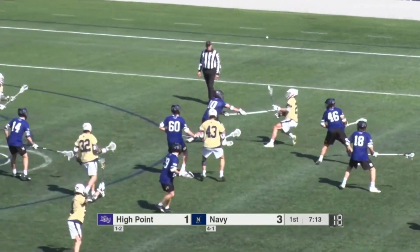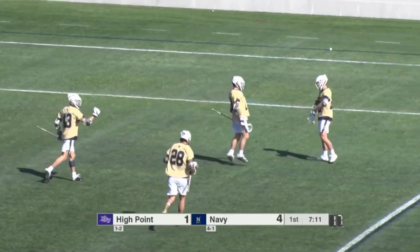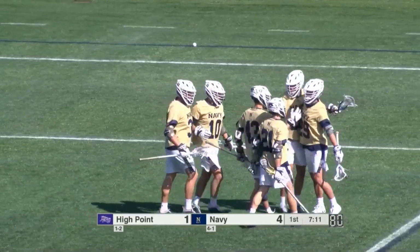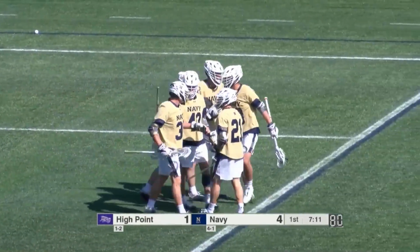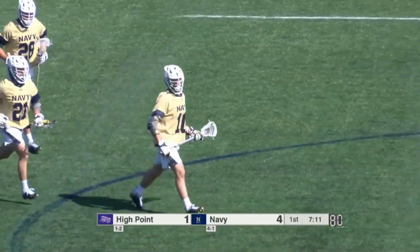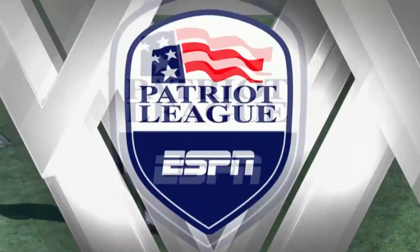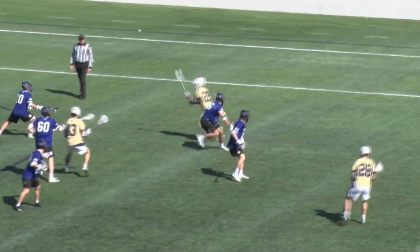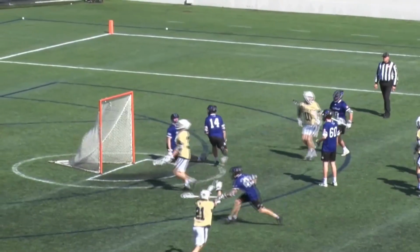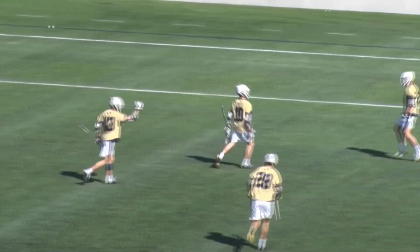Skalniak, nice move back to his right, feeds Tolker inside for the goal. Tolker right along the crease. The shot chart for the Mids right now, right along the crease is where they've been effective all day. Tolker the goal, his 9th of the season. A great setup by Skalniak, and the Mids take a 4-1 lead here. A nice swim move there by Skalniak, feeds the guy inside. Great vision there by Tolker to finish the ball, puts it down low and into the back of the net.